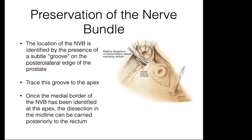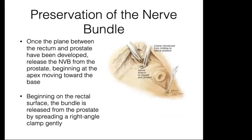Once the medial border of the neurovascular bundle has been identified at the apex, the dissection in the midline can then be carried posteriorly to the rectum. So once the plane between the rectum and the prostate has been developed, you can now release the neurovascular bundle from the prostate, beginning at the apex, moving toward the base.